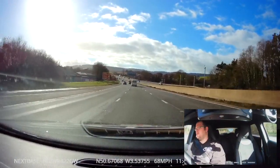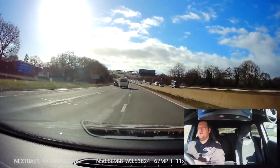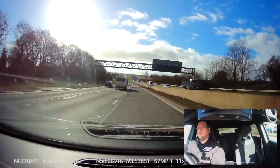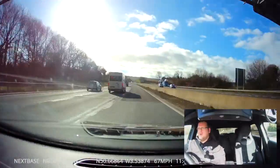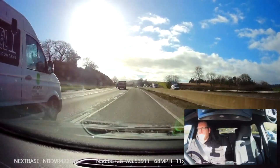And now you can see the van has started braking, so I'm just going to move out into the outside lane there. Slide in and overtake the van. Caution, traffic event ahead.